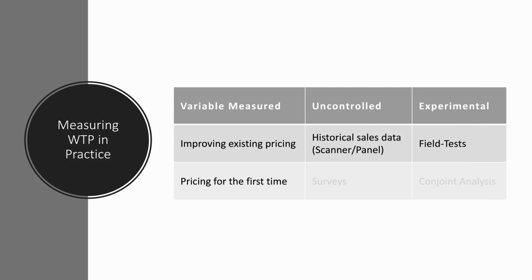The second kind of condition for improving existing pricing in an experimental situation is what we call field tests. In a field test, we usually put the products directly into the market. Most commonly, this happens in test markets in places that are relatively isolated from big cities so that the companies can actually control advertising as well as pricing to see customer responses. Field tests are fairly accurate, but they are also very expensive compared to using historical sales data.